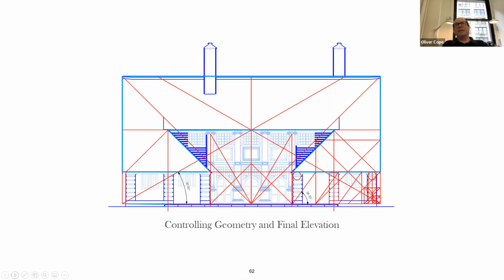And there's the final elevation with the overlay. I feel like you should say voila. What I should say is I find this immensely satisfying. It really is what it is.